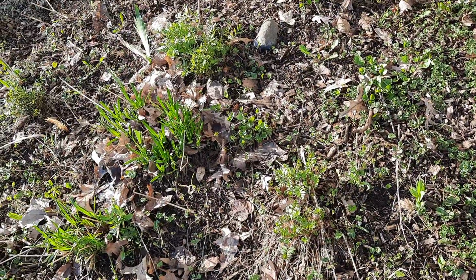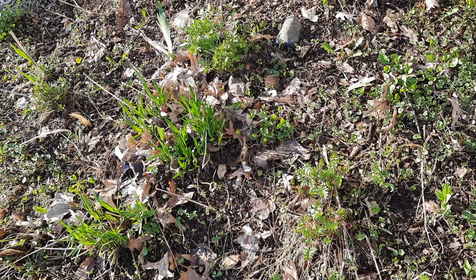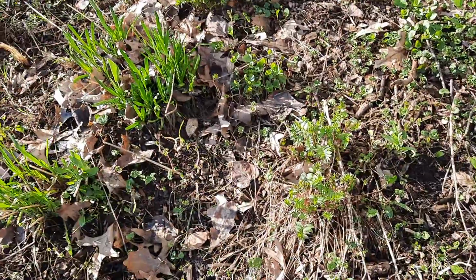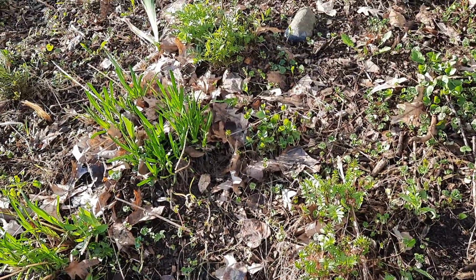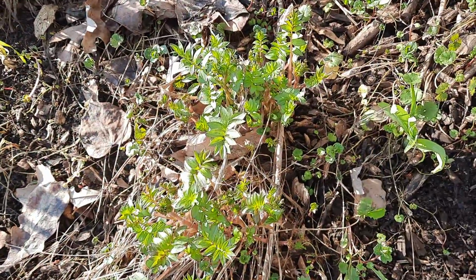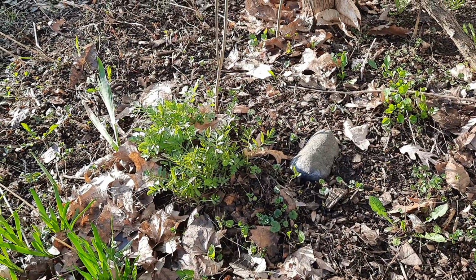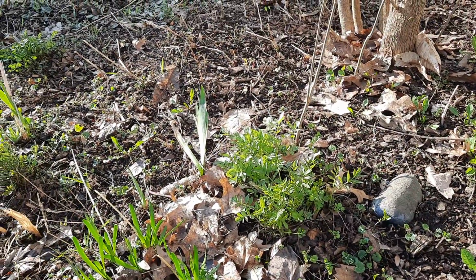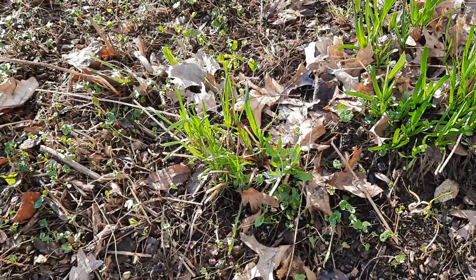I cleared out, cut back, and I found some valerian root, which is coming up in spots. There's a nice little spot of it. Actually, that's wild onion. This is valerian root right here. There's more of it over there. There's a little iris, bearded iris. Another wild onion.